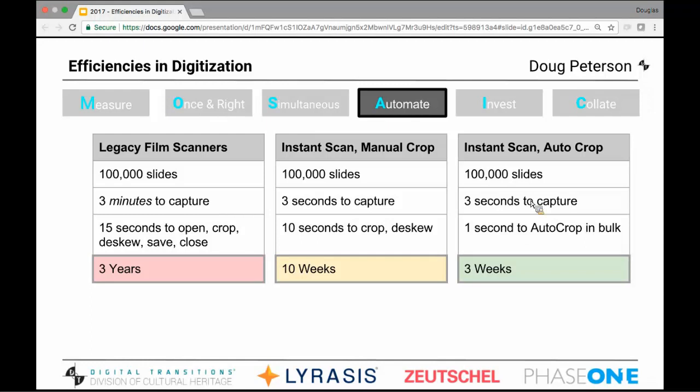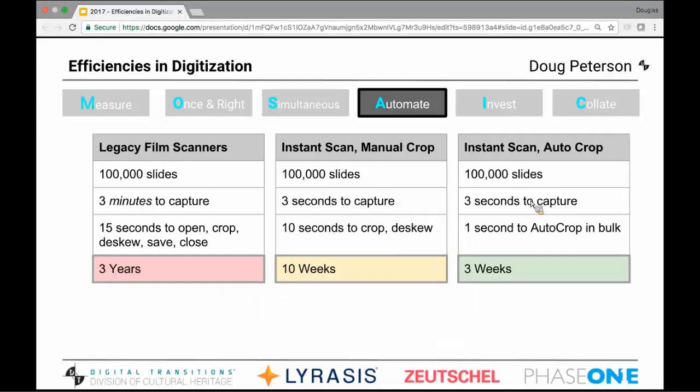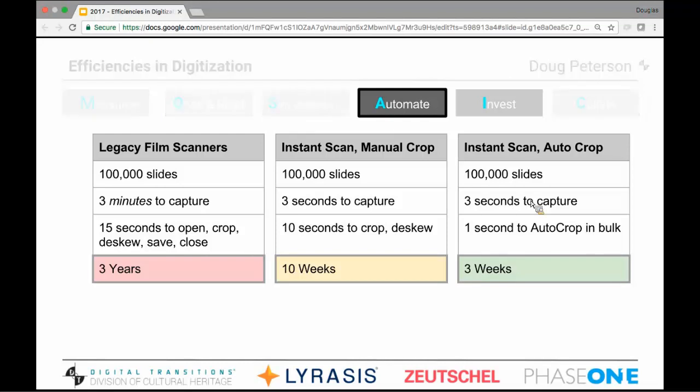But now look at what happens if we can also automate the crop. And the crop is one of those things, like in this last slide, that you do over and over and over again, but doesn't ultimately take up that much time if you do it manually. But over the course of doing it 100,000 times actually adds up a huge amount of time. And so here, using the instant scan and the auto crop, which would be a feature of a DT system, we would be able to drop our operational time for scanning the 100,000 slides down to 3 weeks.